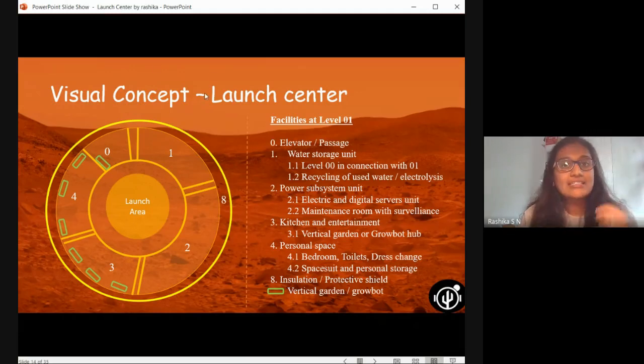And also the recycling of the used water for daily work, and the extraction of water and oxygen using the electrolysis experiment shall be done in this water storage unit. And the water supply to the whole launch center shall happen from the first one, the water storage unit section.